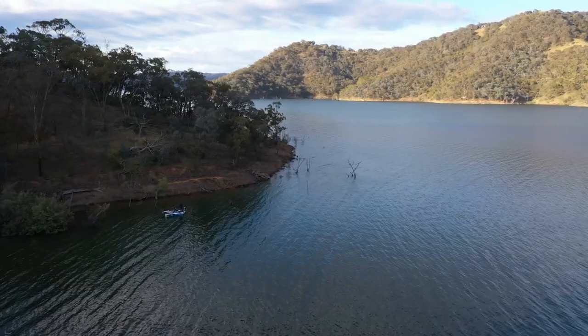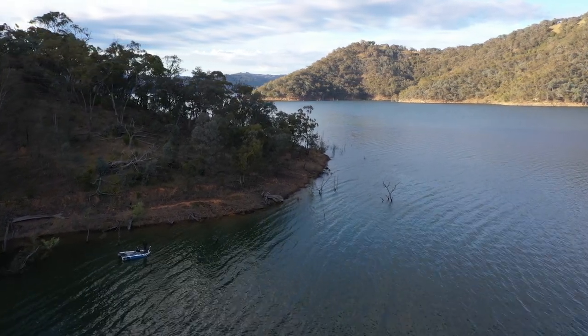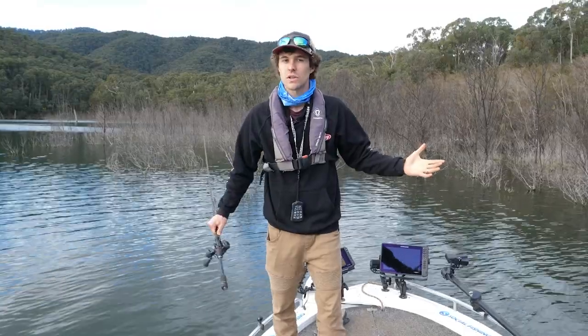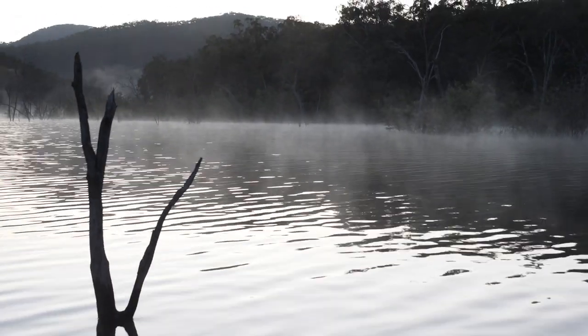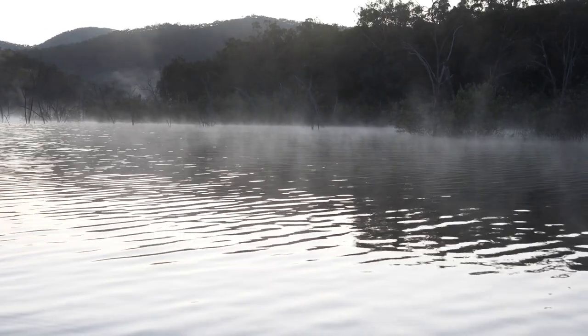Your shallower, flatter points rather than your steeper banks, in this spindly stuff like you can see behind me here, using quite big lures, chasing trophy size fish. Summer's really good, winter's really good. We're here in winter, change your technique depending on the time of year.